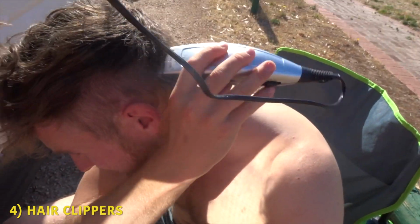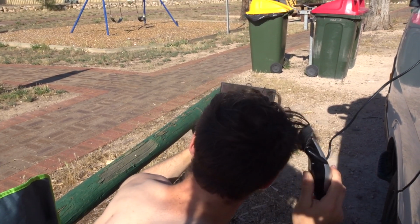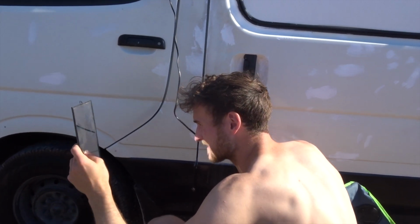It is a set of simple barber clippers that will mean that you can cut your own hair without needing to drive hundreds of kilometres to our nearest barber shop.